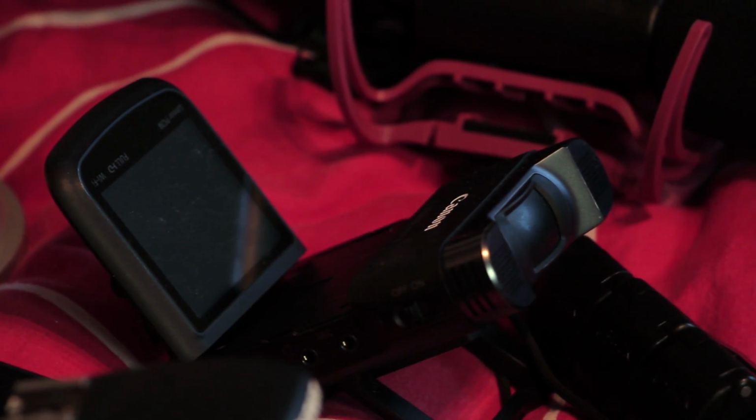Also with the 600D I have this little remote control and an extra battery because, well, you never know when you're going to run out of energy, basically. My vlogging camera is also a Canon. It's a Canon Legria Mini X, which still surprises me every single time I use it. I love that little camera.